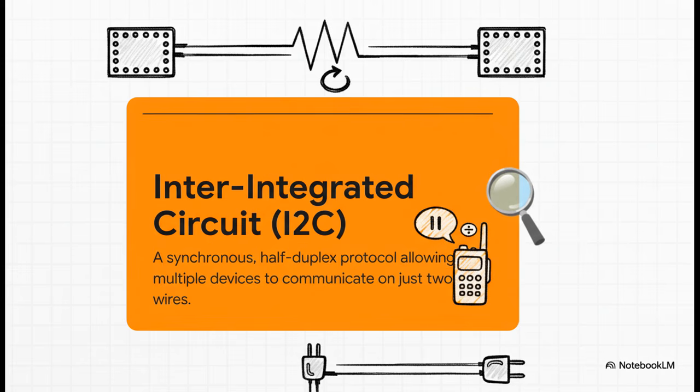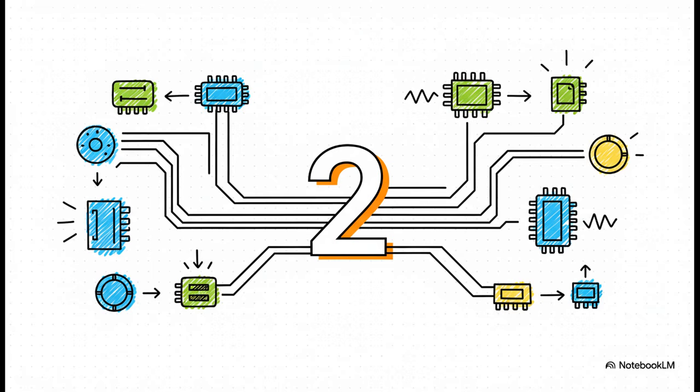But its real claim to fame? It does its job with just two wires. I'm serious, just two. This is the absolute superpower of I2C. You can connect a whole busload of different devices, sometimes dozens of them, to a single controller using just two of its pins. If you're designing a circuit board where every millimeter of space counts, this is a total game changer.